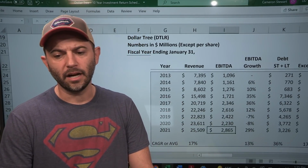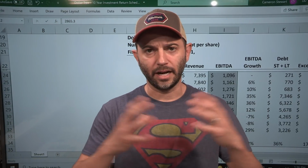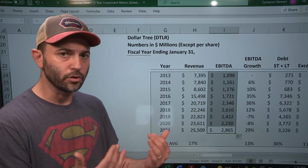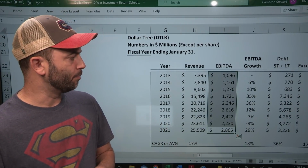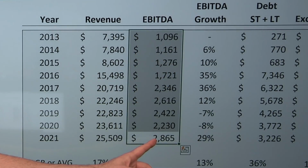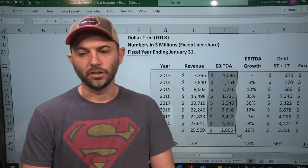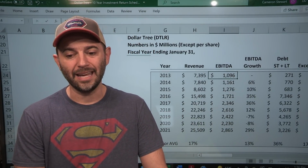When I look at EBITDA, our measure for earnings, we want to look at the enterprise level, the entire business. What does the entire business earn? EBITDA is a guess at kind of cash flow from the income statement. And you can see $1 billion to 2.8, 2.9 billion, depending on rounding that. Which is more than doubling, much like revenue. So, margins have kind of maintained.